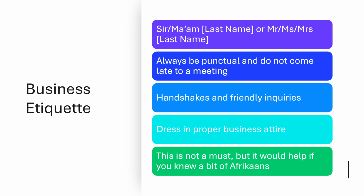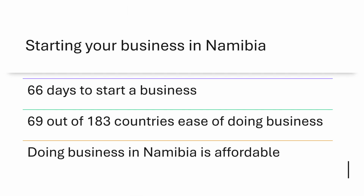Number 5 is not a must, however, it's definitely something that could help you establish a relationship with your business partner. If you know a bit of Afrikaans, that could very much help you, since it's one of the local languages that's very much spoken, since it used to be the main language in Namibia. This might be one of the deal breakers that can help you, and it's definitely a good icebreaker to get a conversation going.